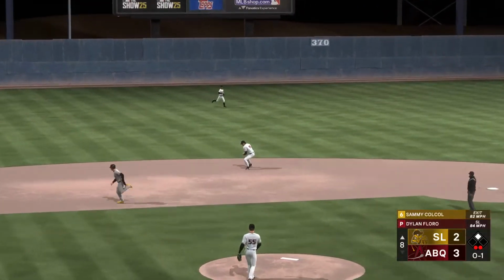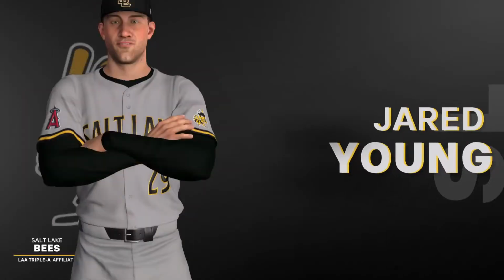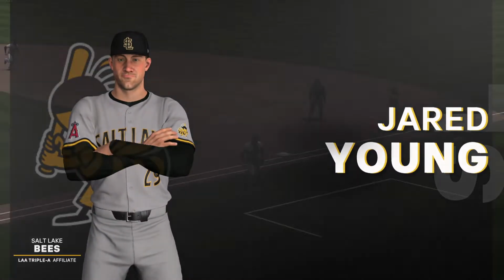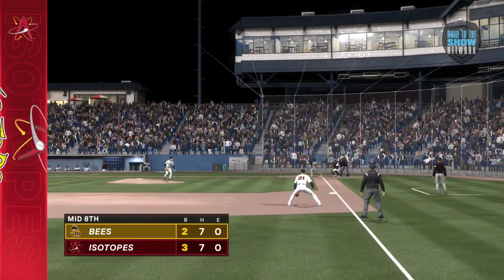Grounder to short. Kinney. On to first. Inning over on the ground out. Just 2 pitches necessary to end it out of the bullpen. But a run will score in the inning on this RBI double. It's now a 3-2.